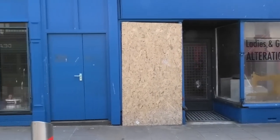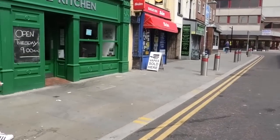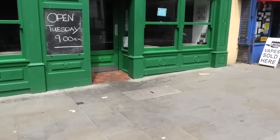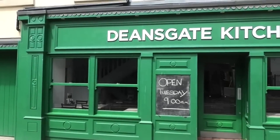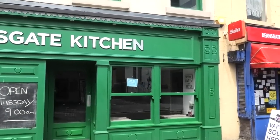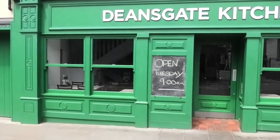So that is the unfortunate problem in this area, because it's holding the whole area back. Traders have asked me to show this, and this is what it could look like. The Deansgate kitchen. Look at this wonderful facade here. How nice for the opposite shops to end up like this. So that's our video today, showing all the builds and all the goings on in these three areas.